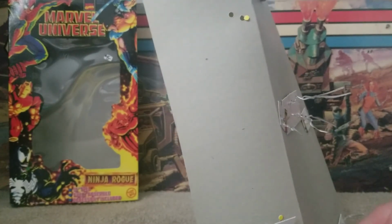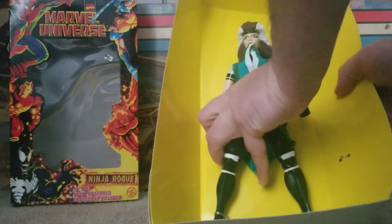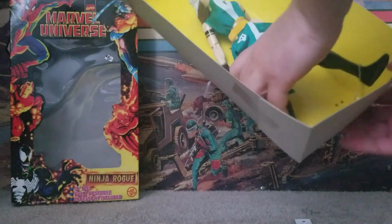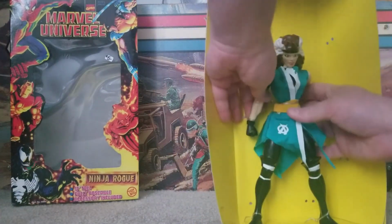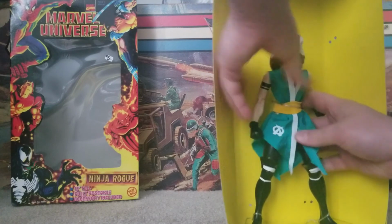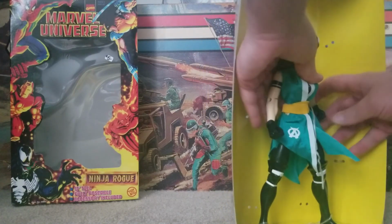Joes are obviously 3 3/4 inch. All the Marvel stuff is 5 or 6 inch. He-Man's around that scale. A lot of the Transformers around that scale. So I don't really get into the big ones because they're kind of weird. Even as a kid, it's just like, why would you want a really big figure like this? I don't get it. To me, figures should be a little bit more handheld size.